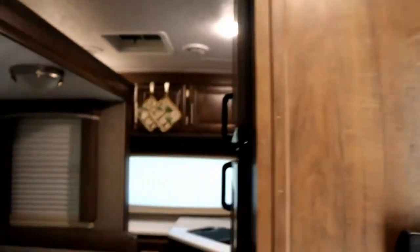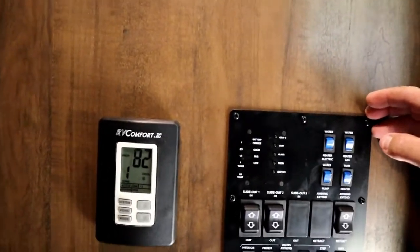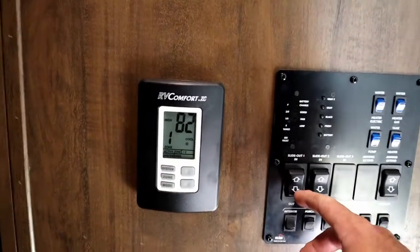Now let's go on the inside. I think we need to turn on a few lights, more buttons, interior lights. Let's press a button. This is the master control panel. Yep, love buttons. First slider.